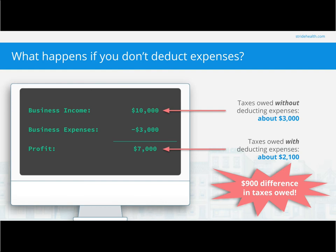So as you can see, if you are tracking your expenses really well and you have good documentation, then you can save yourself a ton of money. And you can imagine this amount that you saved in taxes just gets higher the more income you're receiving from your business.